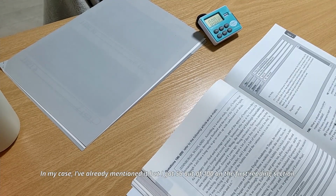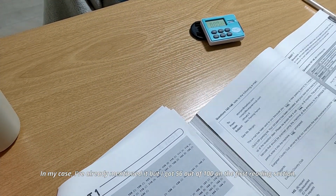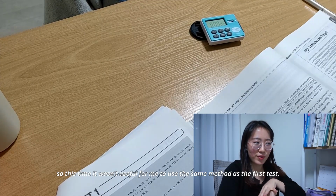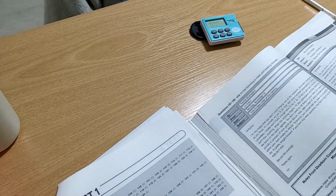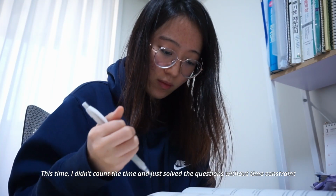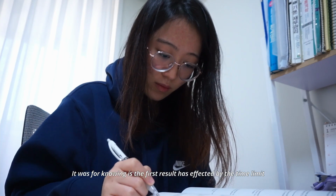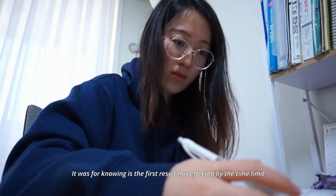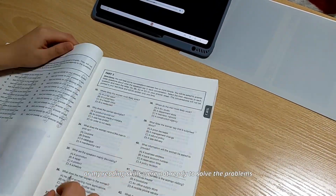In my case, I've already mentioned it, but I got 56 out of 100 on the first reading section. So it wasn't useful for me to use the same method as the first test. This time, I didn't count the time and just solved the questions without a time constraint. It was for knowing whether the first result was affected by the time limit or my reading skills were not ready to solve the problems.